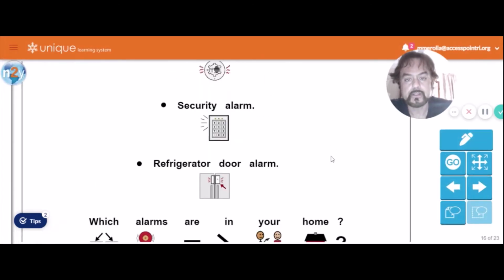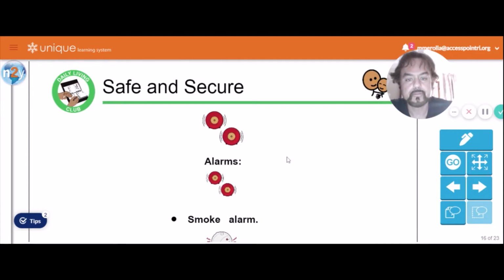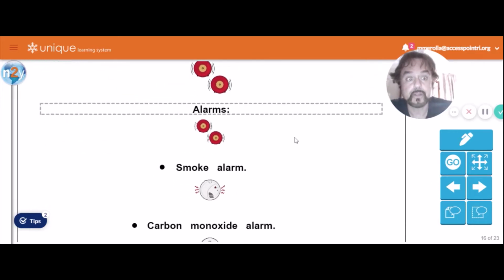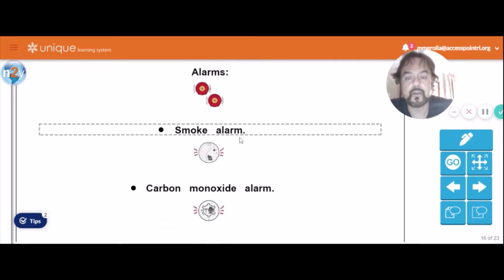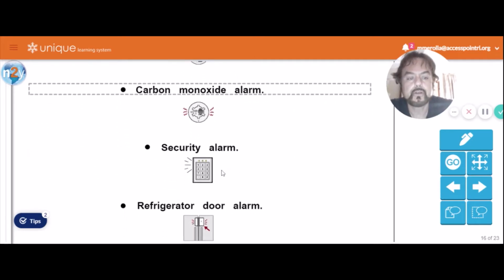All right, let's see. Alarms. Those are the things that make the noise. Beep, beep, beep, beep, beep. It can be a little upsetting, you know, but they're good to have. Smoke alarm. Carbon monoxide alarm. Security alarm.